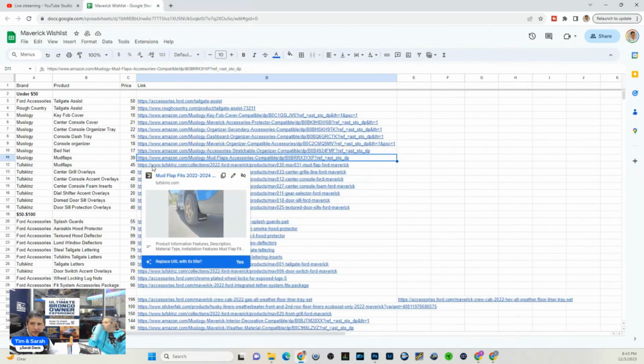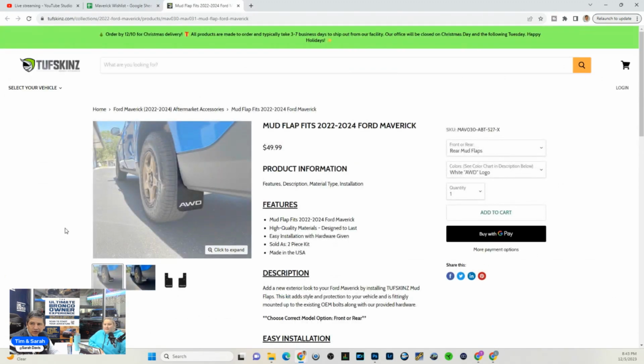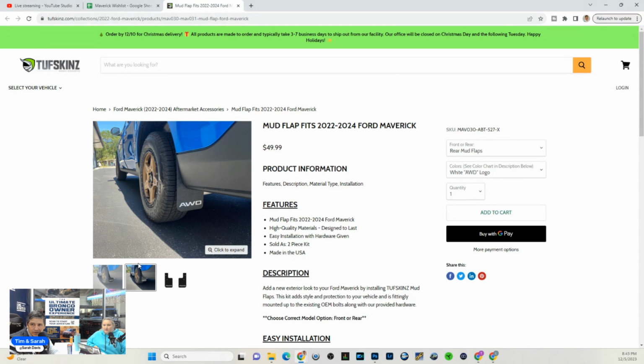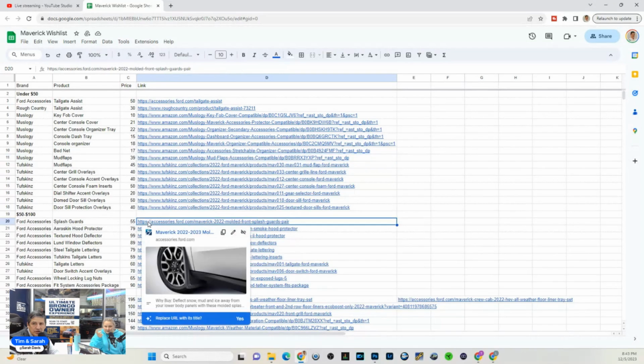And then you have, for $45, the Tough Skin brand here, and this is what I consider a mud flap. That one looks like it would work with the fender flare. Yeah, it looks like it would. There you go, if you're looking for fender flares and a mud flap. And of course, because it's a little more expensive, I think we have the Ford ones down here. Splash guards, it's $55, so it's just over 50.